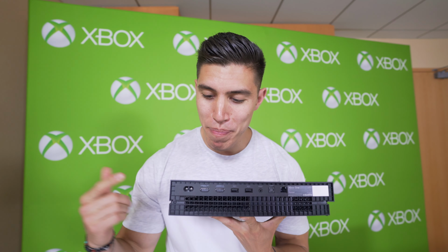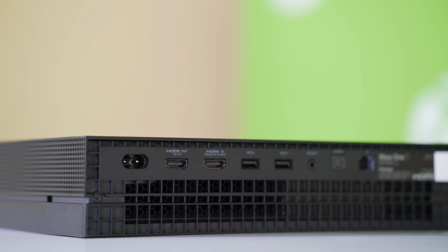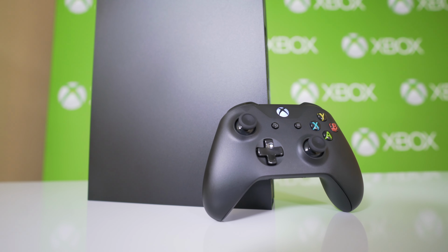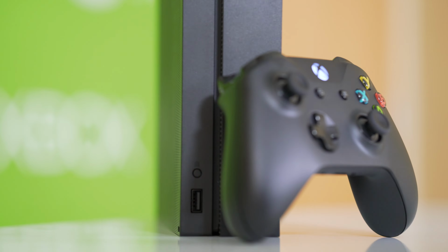Taking a look at the ports on the back, we've got the exact same setup as the S. You can even use the same power brick. We've got HDMI across the board, USB ports, and of course, our power supply. So controller-wise, this is the same one that ships with the Xbox One S, and in terms of accessories, across the board, everything that your One S can run, the X can run as well.